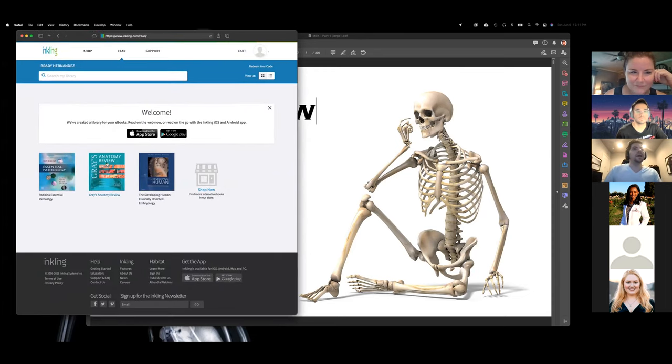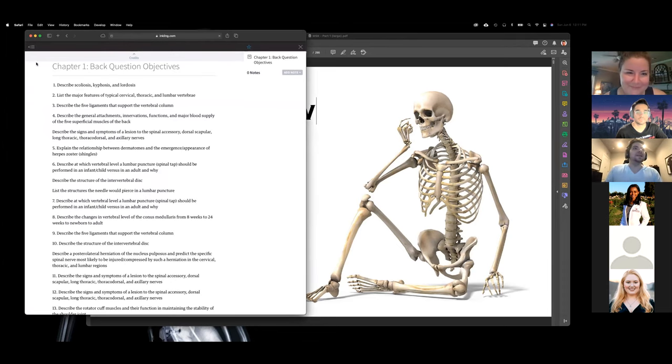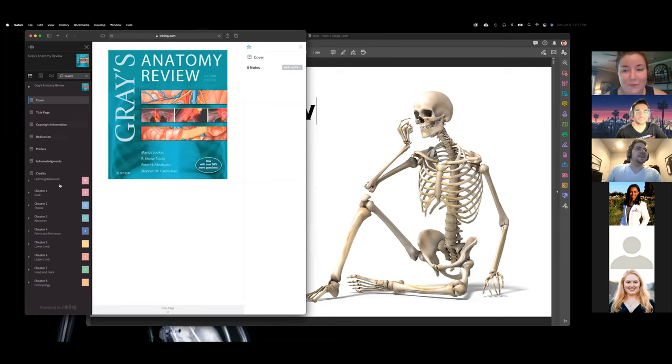Also, if you are not aware of this, download the Inkling app. Y'all are going to be upset that we didn't tell y'all this sooner, but download the Inkling app. They have time before their exam. It's way easier to do these questions on the app than actually using the hard copy textbook. Don't worry, guys. I didn't know about this until last term, so I didn't even get to use this in my term one when I was doing MSK.